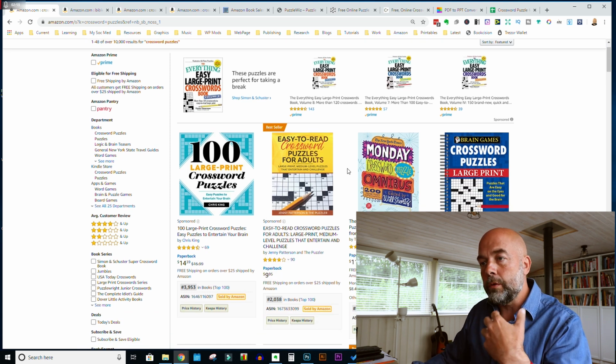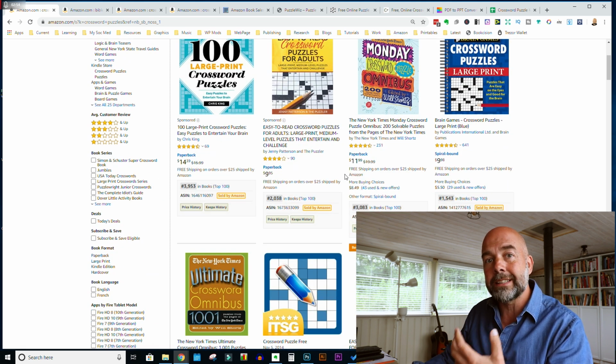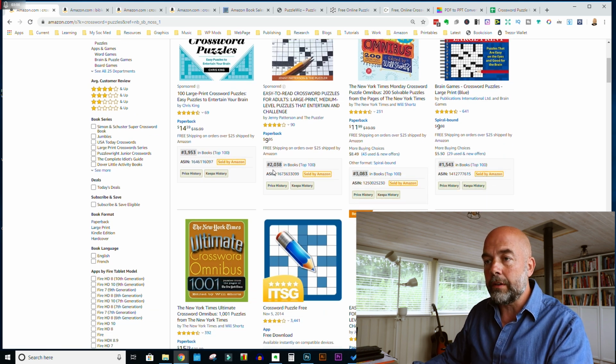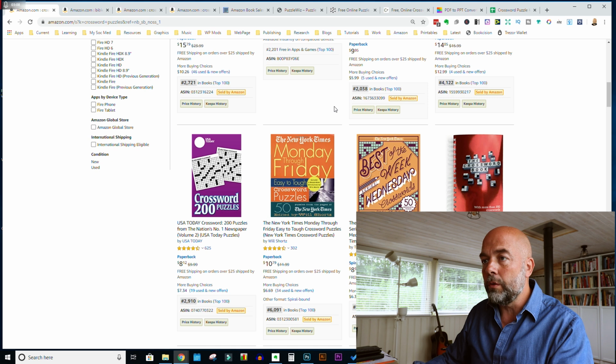So what I normally do is put in a general keyword and just look at what sort of bestsellers ranks these books are achieving. And if we scroll down here, we can see we've got bestsellers ranks at 2,000, 3,000, 1,500. Again, all in the low numbers. Anything below 10,000 is brilliant.